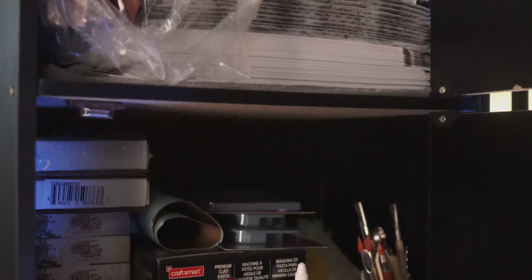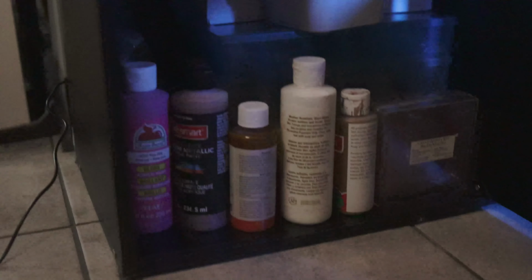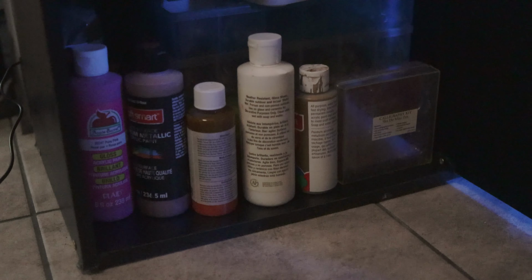Then I have my clay, which comes from Cosclay USA, and some less frequently used tools, followed by a very precarious stack of resin molds. I'm always afraid these are going to fall out when I open this cabinet. The last 2 shelves are random jewelry making beads, findings, and some miscellaneous supplies. And the door stays shut with the magnet.